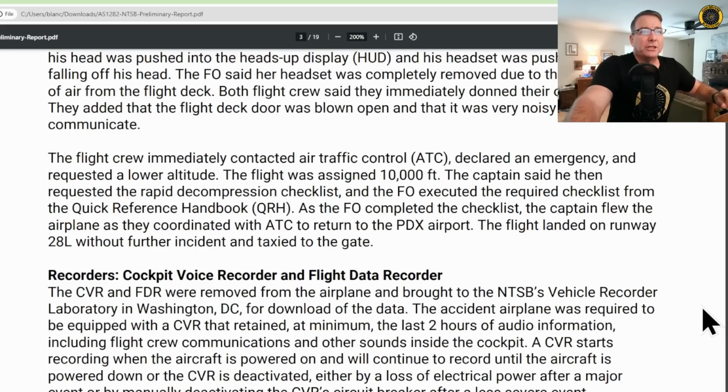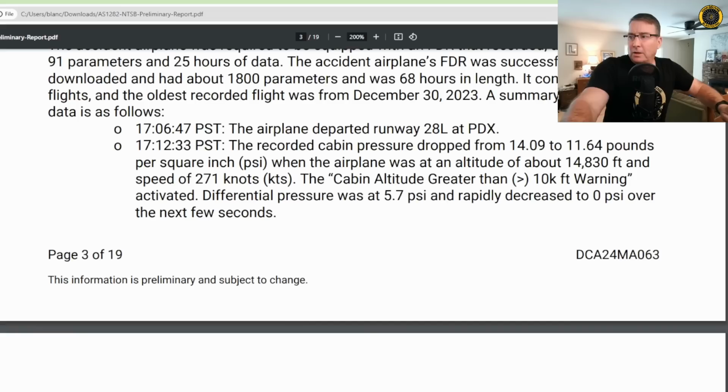As the FO completed the checklist, the captain flew the airplane as they coordinated with ATC to return to the Portland airport, and the flight landed on runway 28 left without further incident and taxied to the gate. And look at this initial timeline. Just an incredible job by this crew.